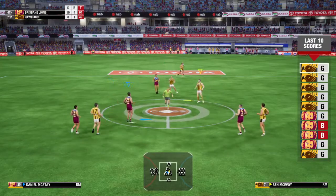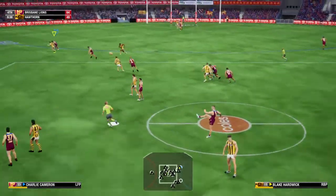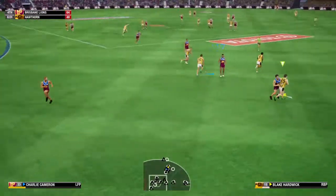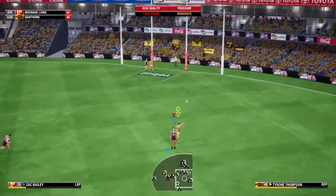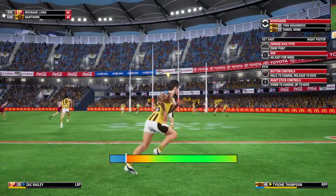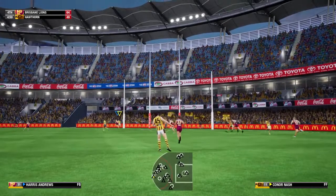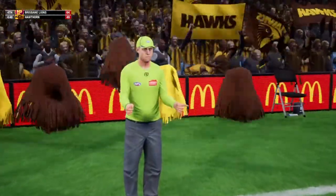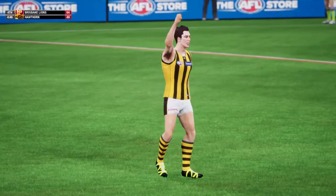Hawthorn have kicked the last 5 goals. Hawthorn close the gap to 15. Robinson kicks it. They create the turnover. He drives it. Nice mark under pressure. 45 metres out. Can he put it through? It's going to be close. Pretty happy with that one. Just under 2 goals the difference now.